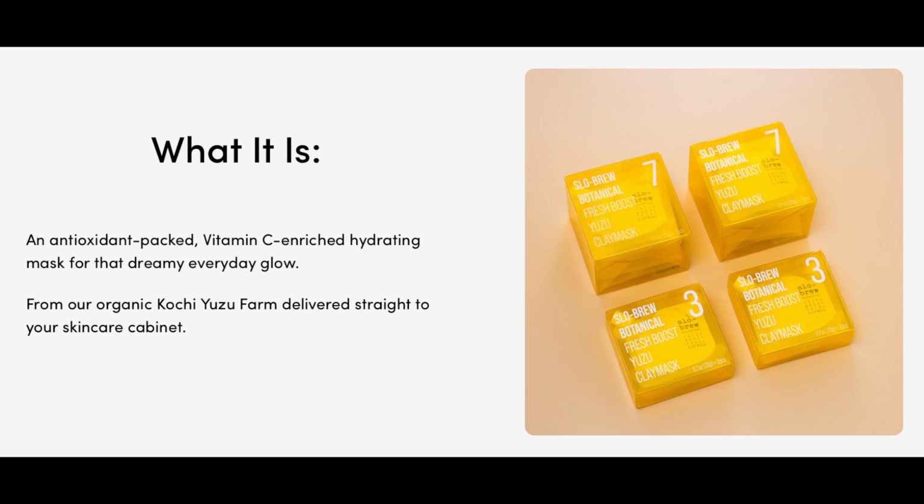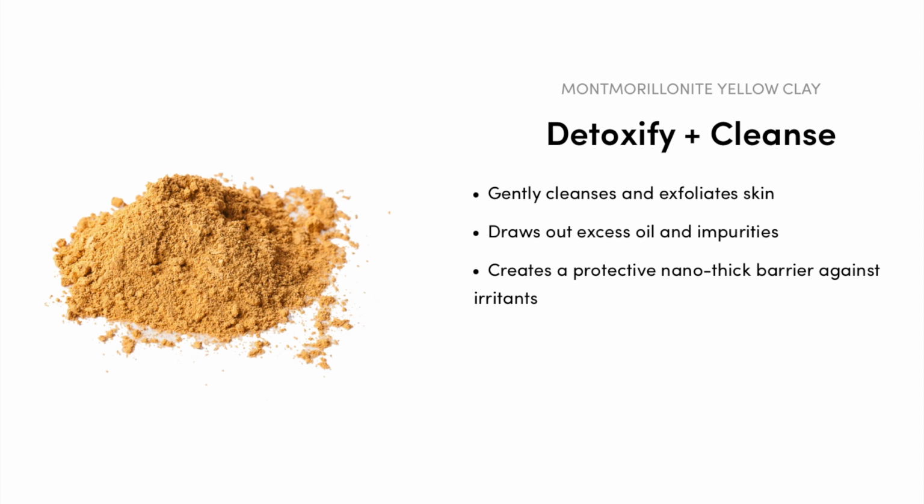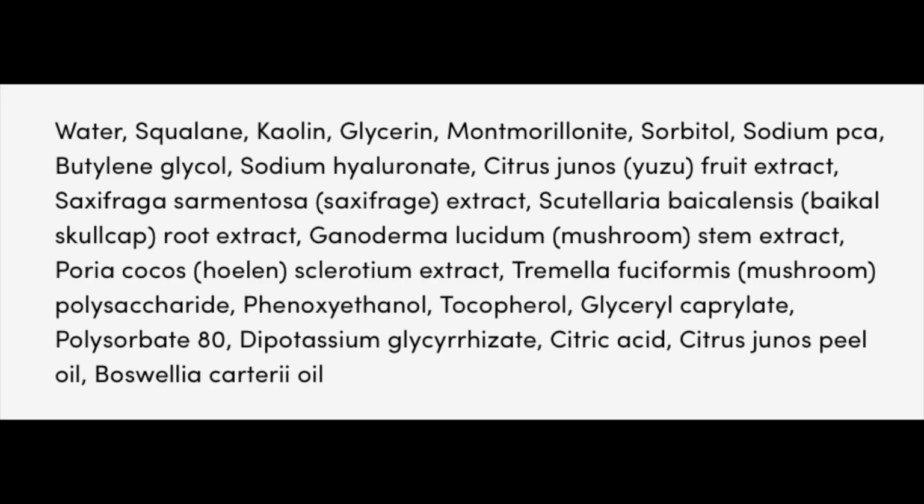What it is: an antioxidant-rich, actively fresh vitamin C hydrating mask for that dreamy everyday glow. From our organic Kochi Yuzu farm straight to your cabinet. These are the 3 main ingredients in the formula. Pause if you'd like to read the full ingredient list.